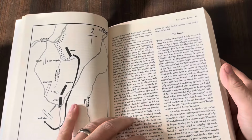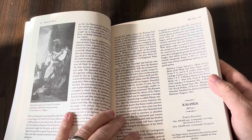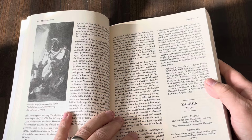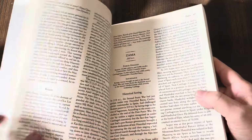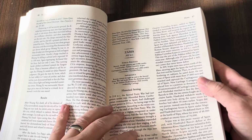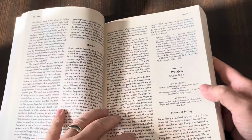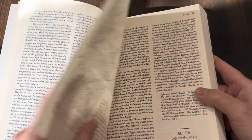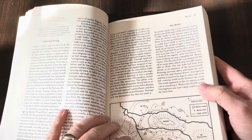They don't get too in depth. If you're looking for the definitive history of that battle, these are not the kind of books that will give that. However, I find these a good starting point. It's kind of like a Wikipedia, right? But with a scholar behind the entry, as opposed to you or me entering the stuff in here.